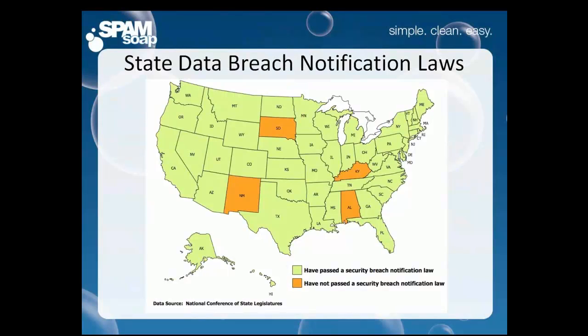So we have all that to deal with. We also have state breach notification laws that mandate for us in all but 4 cases that if there is such a breach, we can't just sweep it under the rug. And that's the right thing, to really disclose that. And so we need to do the right thing. But in this case, we really can't get away with not doing the right thing.